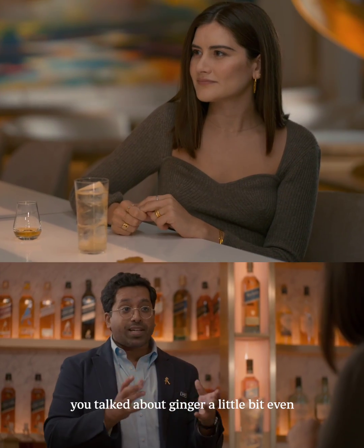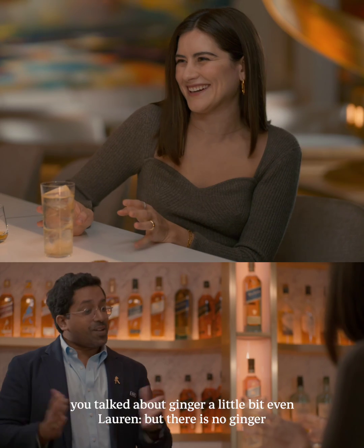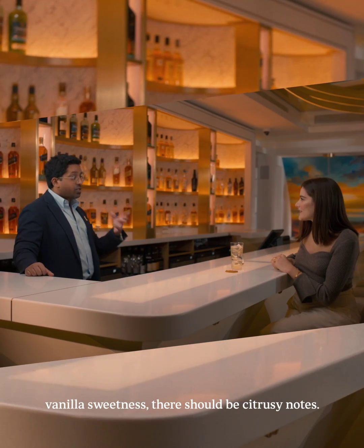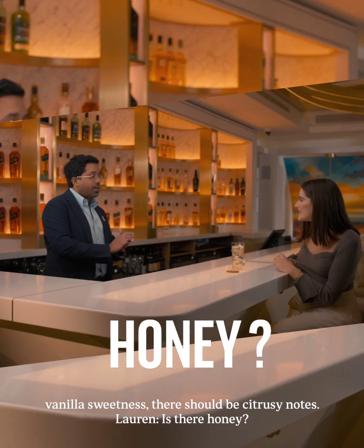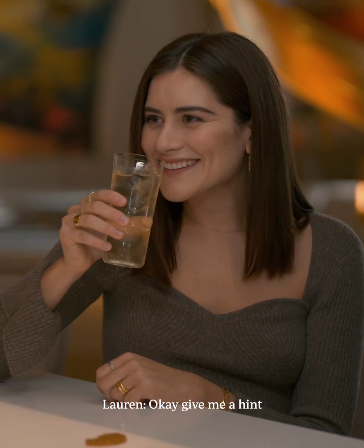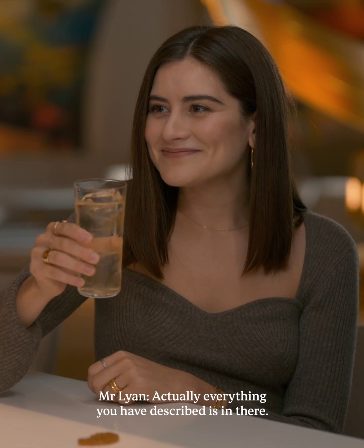He talks about ginger a little bit even. Ginger, but there wasn't ginger. There's no ginger in there, but there's notes of ginger in the whiskey. This is all the beauty. There should be vanilla sweetness, there should be citrusy honey notes? No. Almost. Again, these are the things that it's skirting all of those flavors and it's pulling that out from the whiskey. So this is the beauty of it. We're being transported to citrus groves and exotic honeys and these creamy vanilla flavors with none of those ingredients. Okay, give me a hint. Actually, everything you've described is in there.